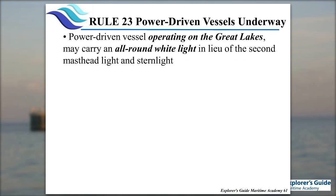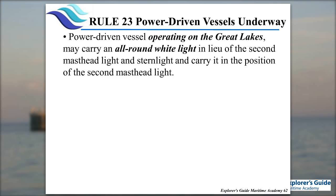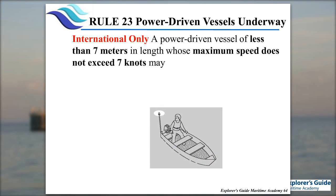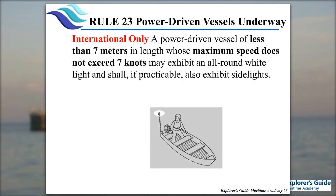Power-driven vessels operating on the Great Lakes can combine the all-around lights, stern and second masthead lights. Air cushion vessels in non-displacement mode will have the flashing yellow as well. International only. Less than 7 meters, maximum of 7 knots speed, can have the single white all-around. Ideally, if they can exhibit side lights, great. But otherwise, all they have is that one all-around light. This is international only, so we would not see this inside the Great Lakes line.